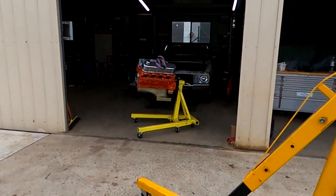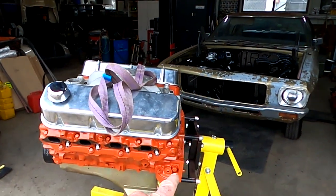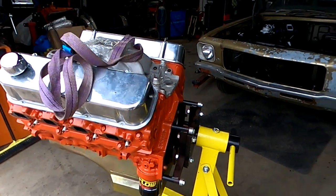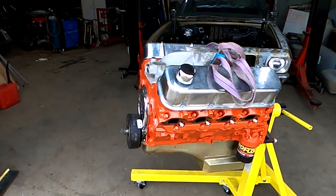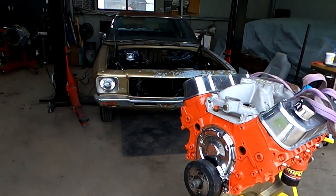We're getting serious today. We're gonna get a transmission on this. Well, actually, we're gonna get a flex plate on this first. Start getting the converter and trans on it. And then just slide him in, get some mounts, get the cross member in, and make it start looking like it's something.